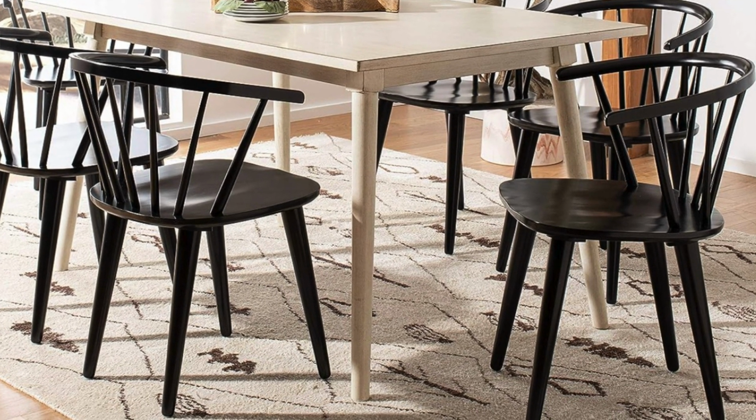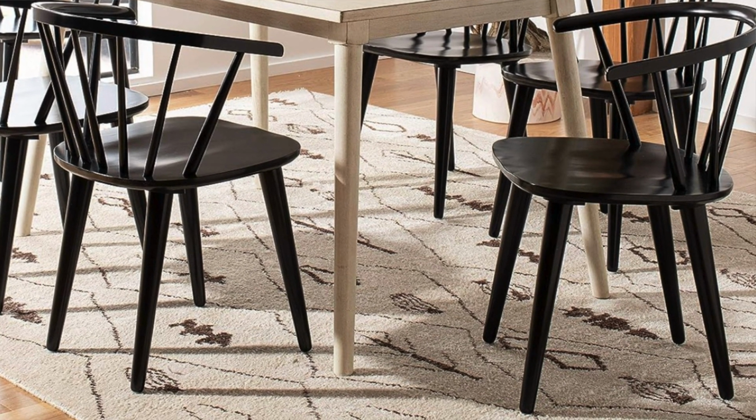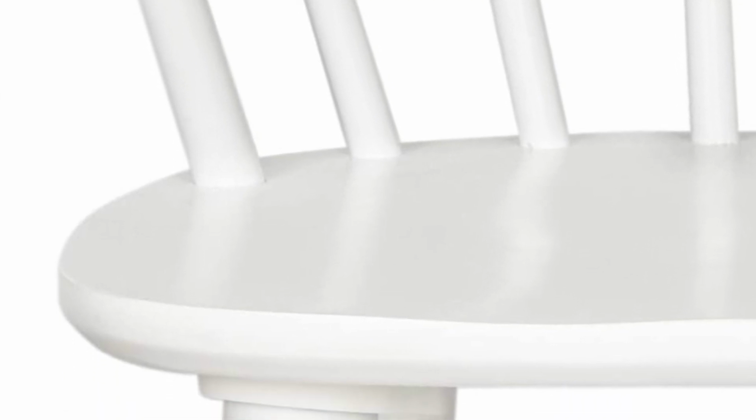Spindle support. Shoppers can't stop gushing about the spindle back and the slightly scooped seat. If you've ever wanted to know what it feels like to be gently held by a tree, this might be your closest experience, but without the bark or the squirrels, unfortunately.